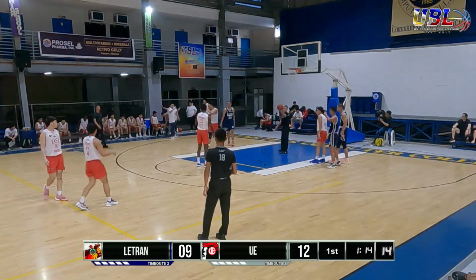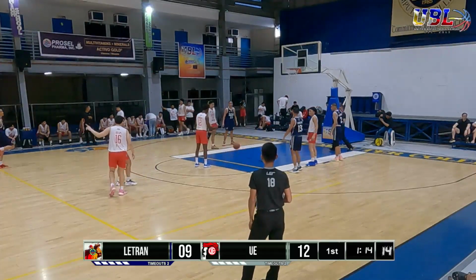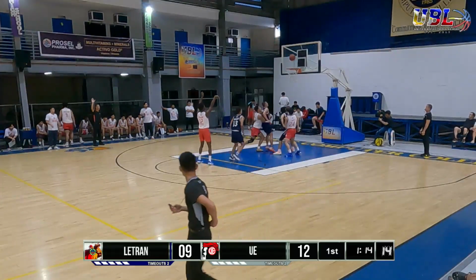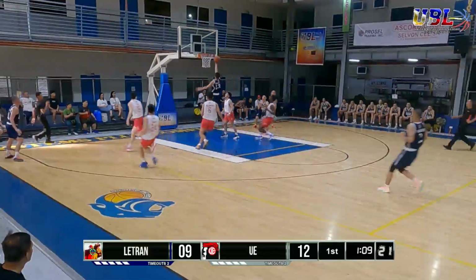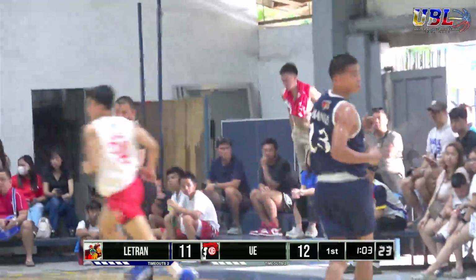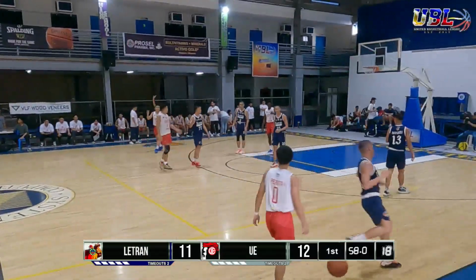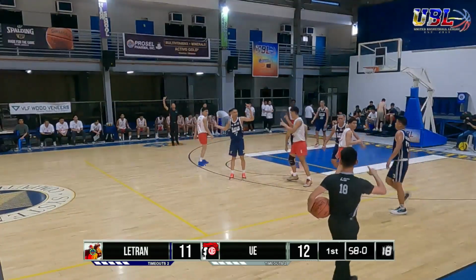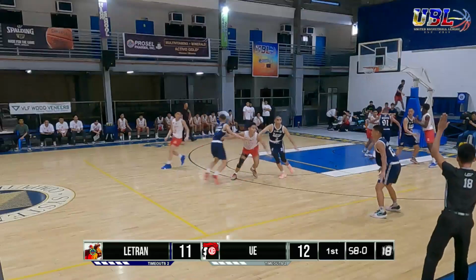Yo, couldn't solve the puzzle just yet. Idoku missing the first, wearing jersey number 12. They're currently at 12 right now. Oh, yo, couldn't find the missing pieces of the puzzle. Idoku, Manalili, Jonathan took matters into his own hands. 11-12, 1-point game, just like that, looking to finish strong are the LETRAN squad. 38 seconds remaining, 18 to shoot.